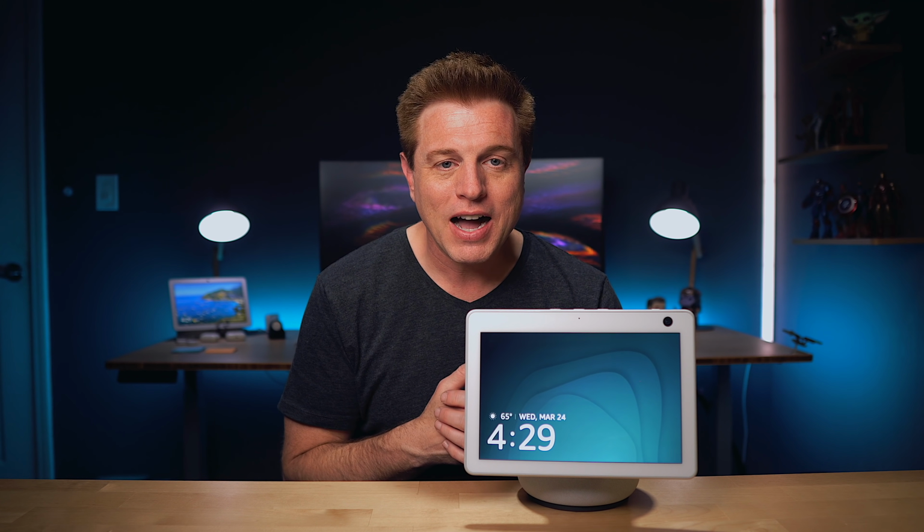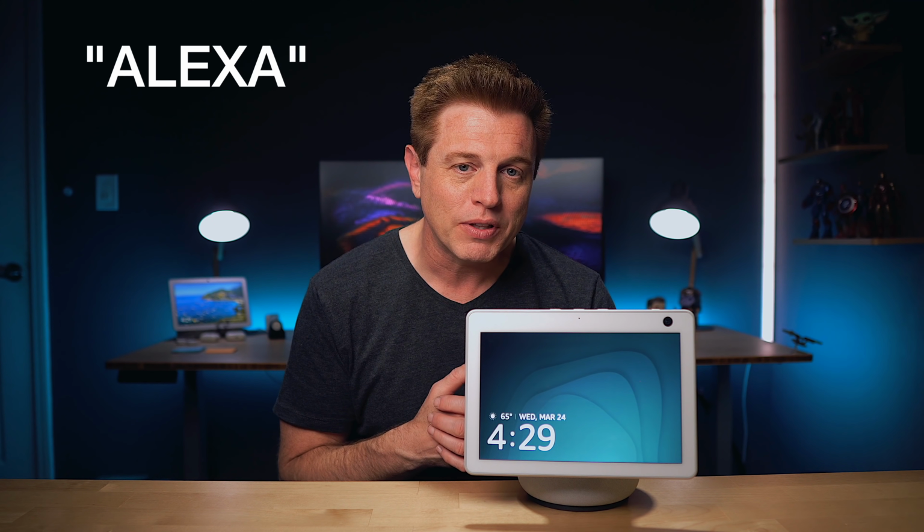Now, number 5 like is the integration with Alexa Guard. Alexa Guard is Amazon's free security feature that when activated will listen for smoke alarms, carbon monoxide alarms, and glass breaking sounds. The Echo Show 10 camera can be used with Guard. When Guard is enabled, if an alarm or glass break sound is detected, the Echo Show 10 will pan over to the source of the alert. Then you'll get notified through the app so you can see what is going on.